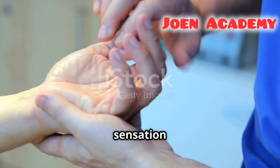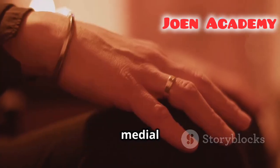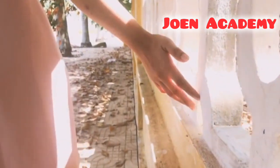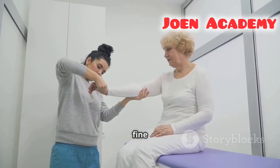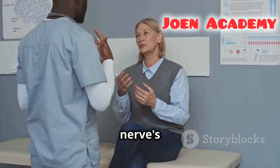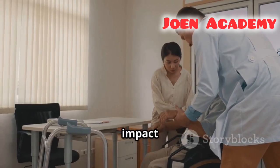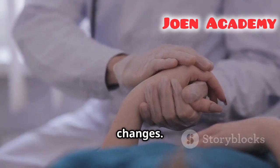The ulnar nerve provides sensation to a specific area of the hand. This includes the little finger, the medial half of the ring finger, and the corresponding part of the palm. It also provides sensation to the back of the hand on the ulnar side. This sensory innervation is crucial for various tasks, including fine motor control and detecting temperature and pain. Disruption to the ulnar nerve's sensory function can lead to numbness, tingling, or pain in the affected areas. This can significantly impact daily activities, making it difficult to grip objects or even sense temperature changes.